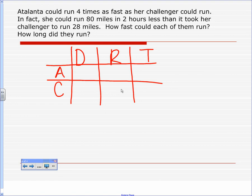All right, will someone go fill in the distance column? Do you agree? 80 and 28? Does that make sense? Sometimes they'll go the same distance. They won't always. Okay, someone come fill in the rate column.